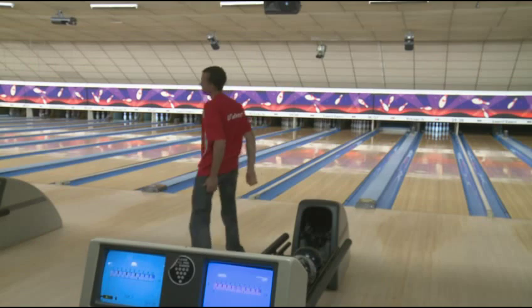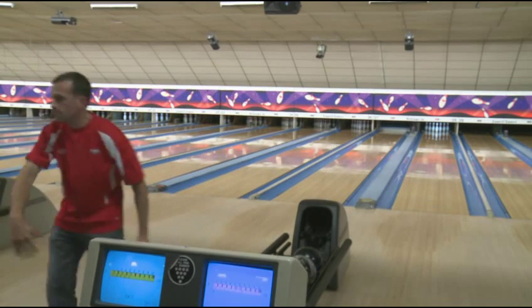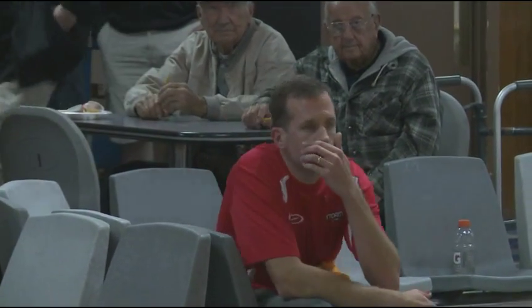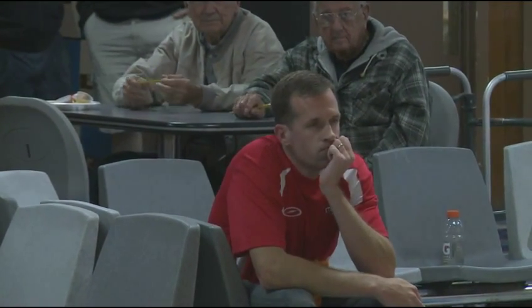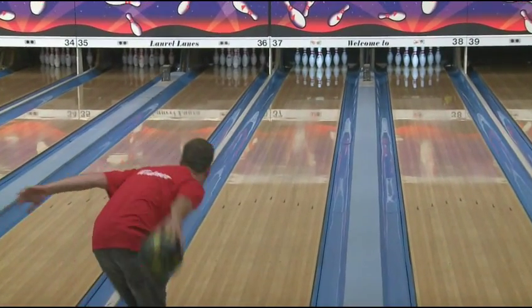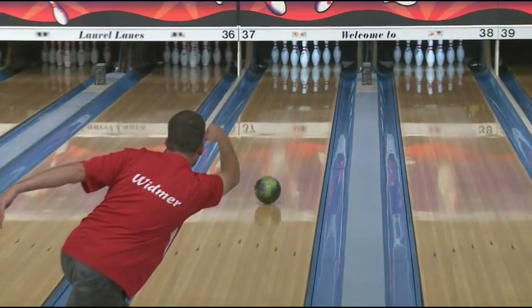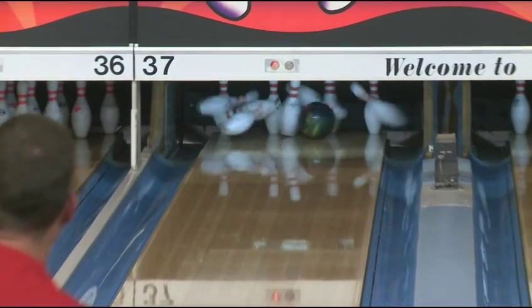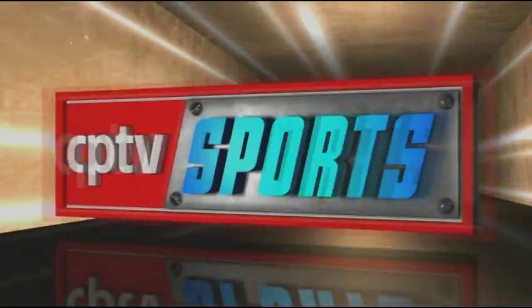Make it 2 straight. Widmer's back in this match. That was a great shot right there. I don't think he's felt comfortable on the left lane all match yet. He just threw the ball as perfect as you can, got the result he wanted. Maybe that'll help him settle down. If you see, now he's almost over the center arrow, so he definitely moved about 3 boards left, throwing a little bit harder, a little bit straighter, getting the results.